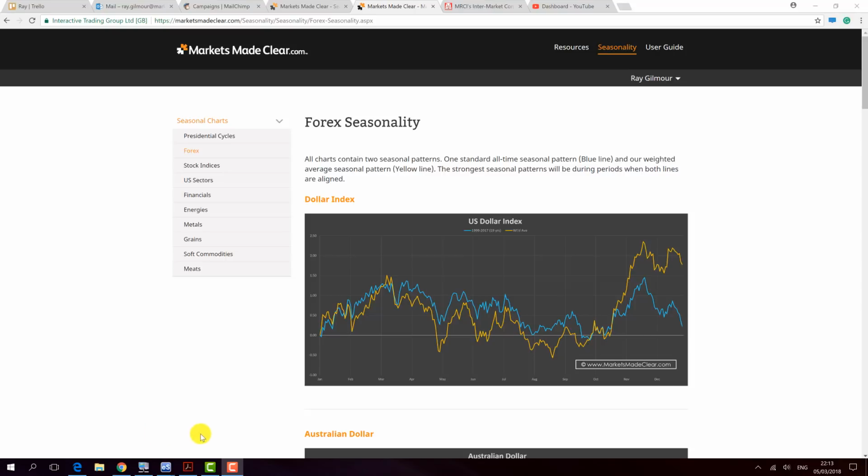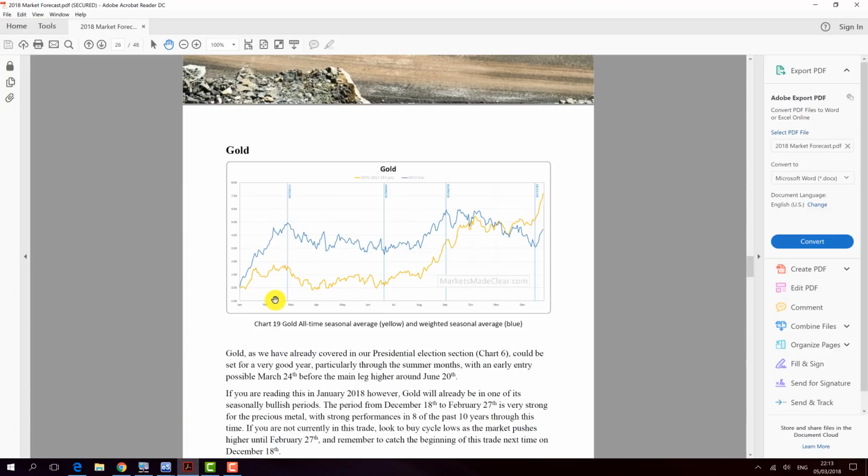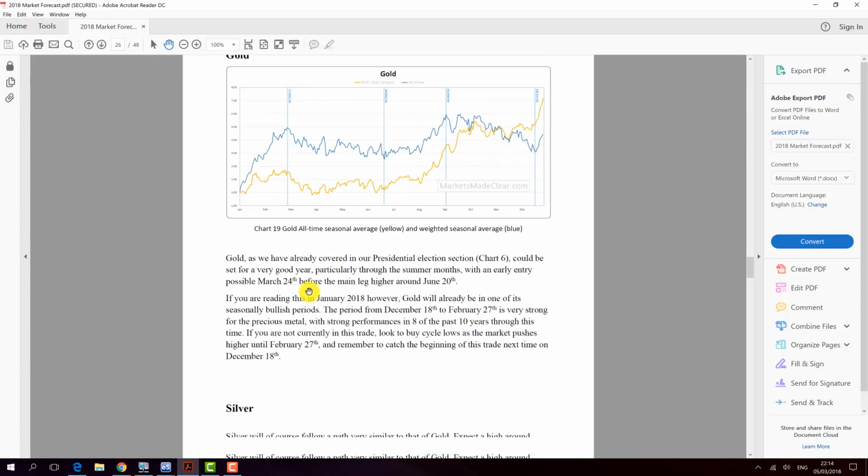Those of you who have already got a copy of our 2018 market forecast will be aware of our bearishness in the metal sector. Gold, silver, platinum tend to be quite bearish through the month of March. In the report we actually give a sell date around the 27th of February for gold, and it actually topped just a couple of days before, but there were definitely nice entries for the short, and we're looking for continuation of that down through March and looking for lows towards the end.